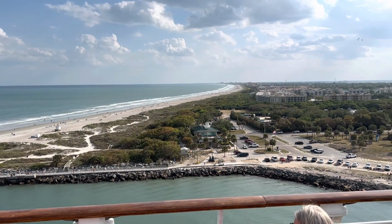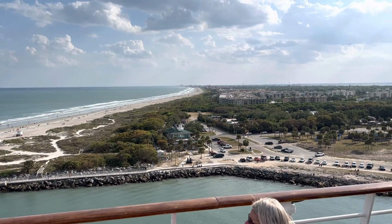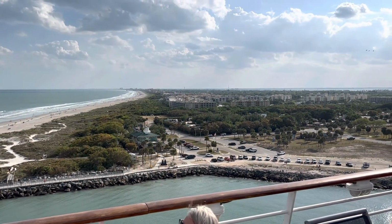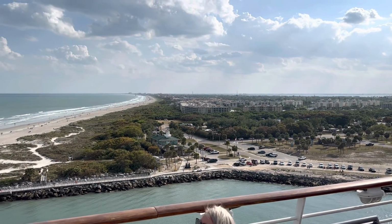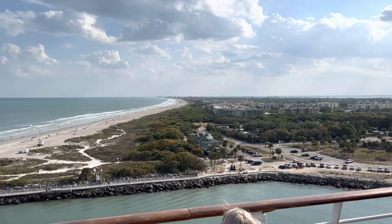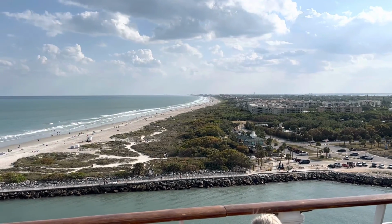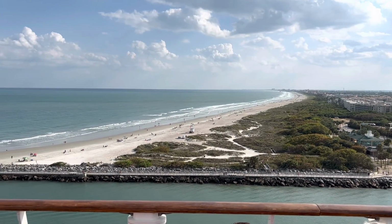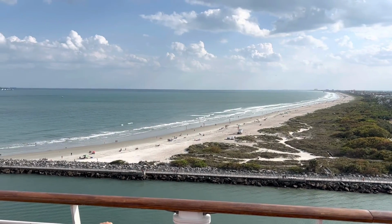In this episode, we're taking a tour of Royal Caribbean's ship, the Independence of the Seas. This is one of Royal Caribbean's Freedom Class ships. She started sailing in 2008 and holds over 3,800 passengers. It's currently sailing to the Caribbean and the Bahamas on cruises out of Florida.